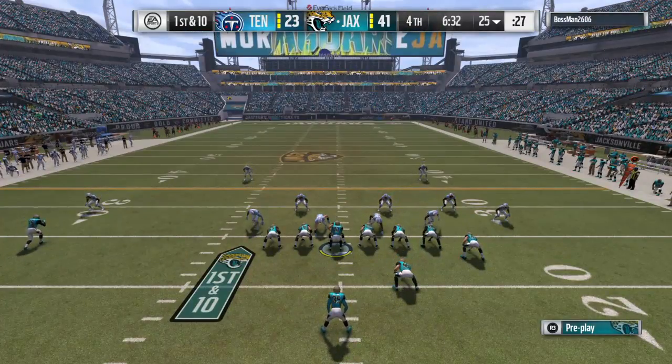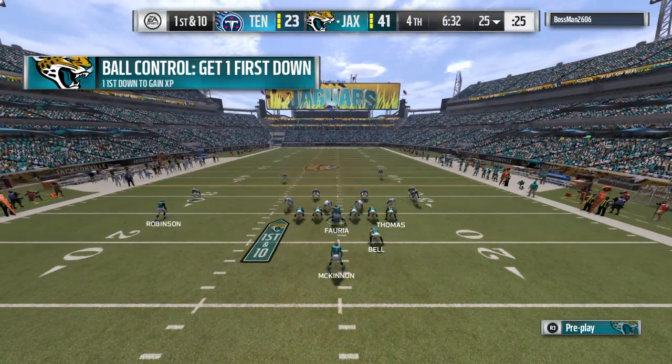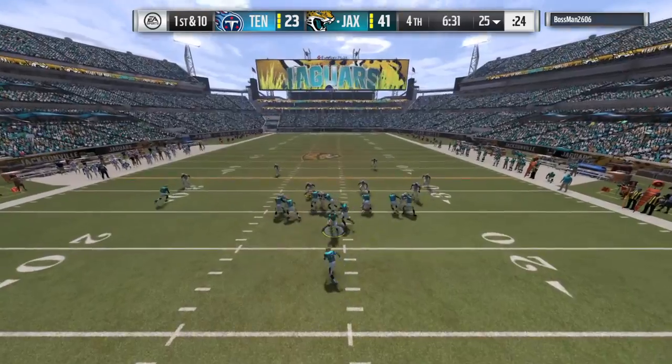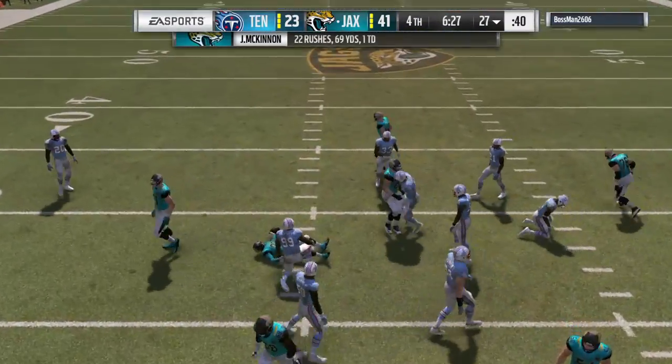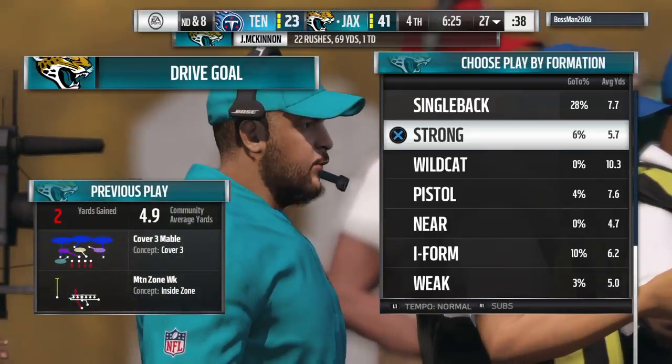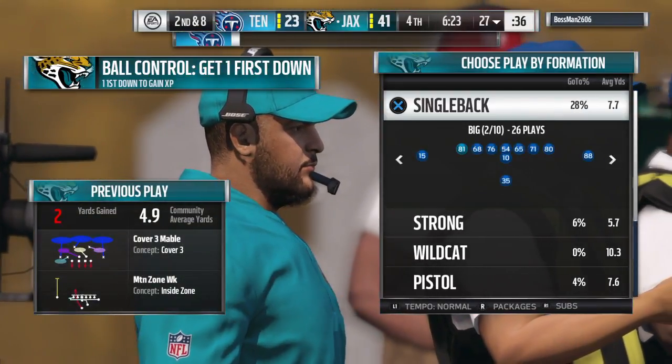Let's go, defense. All right, here we go. Green 39. Green 39. Now McKinnon to start the drive. And he'll fight forward to about the 27-yard line. 2 yards on the pickup there. It'll be 2nd and 8.